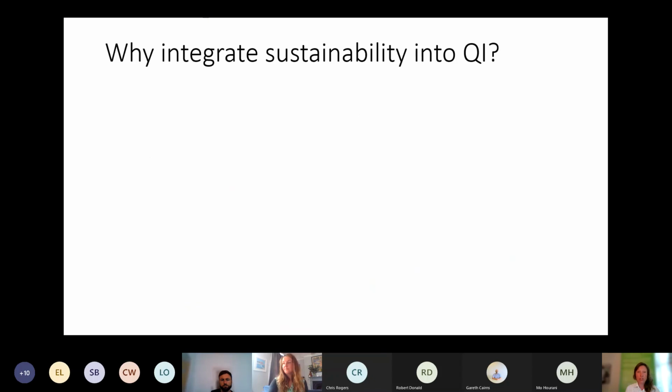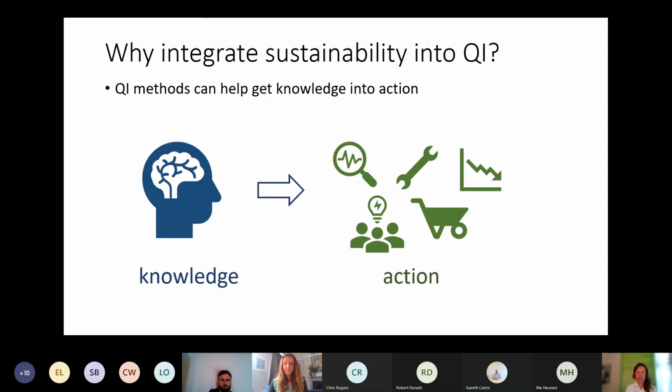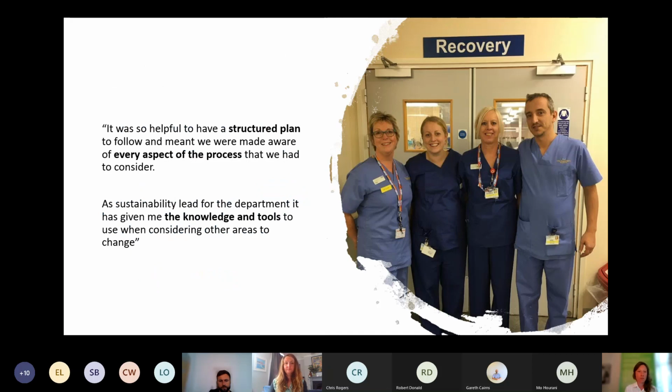And why have we chosen to integrate sustainability into QI? Well, it's really because quality improvement already has a methodology which is designed to take knowledge and translate it into action, which is what we need. And furthermore, although there are obviously tools out there, there are lots of areas that are not covered by various tools. So if people or organisations want to take action, it helps to have a methodology to empower people, essentially. And we found that very powerful, even if this is happening at the grassroots and at a larger level.